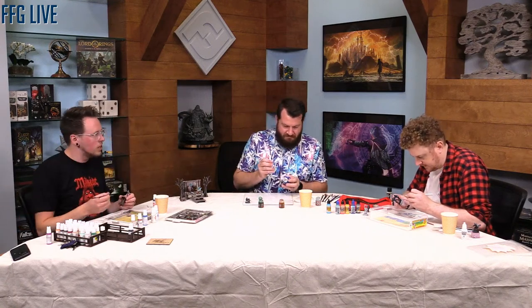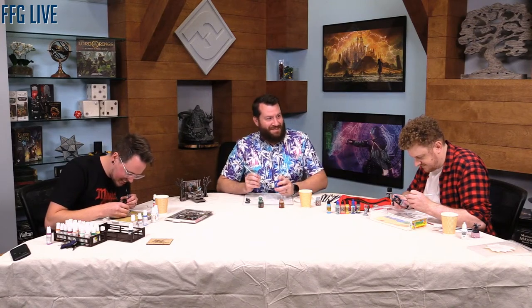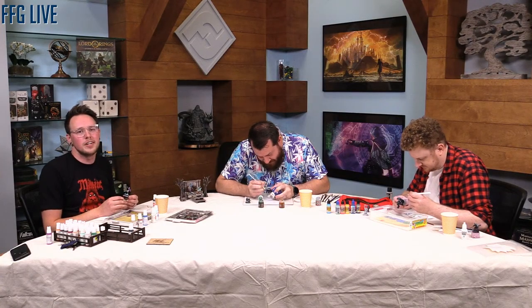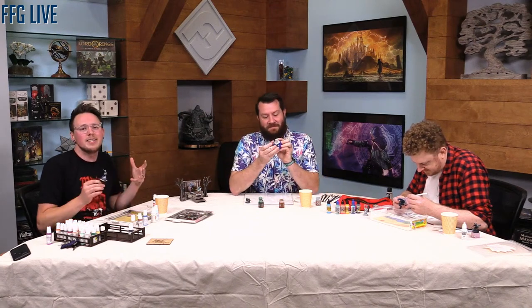Color context. Yeah, exactly. I'm using contrast paint. And that's okay too, you know? If you are a novice mini painter and you're hearing me say all these artsy fartsy things, and you're like, man, I can't paint minis, I'm gonna give up. It doesn't matter. You don't need to know this stuff to paint minis.